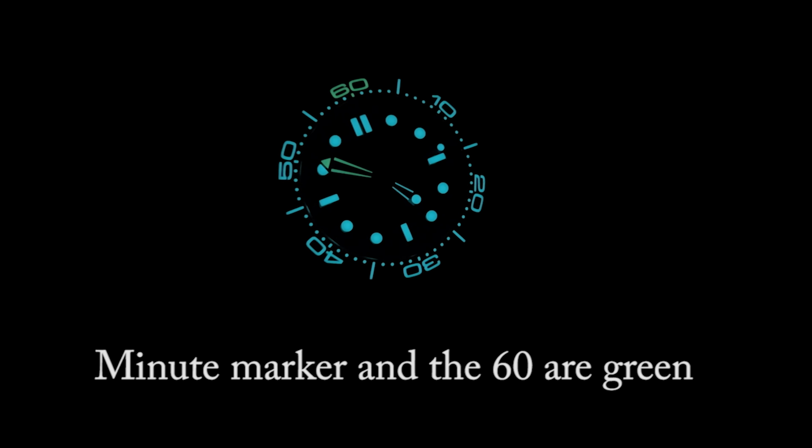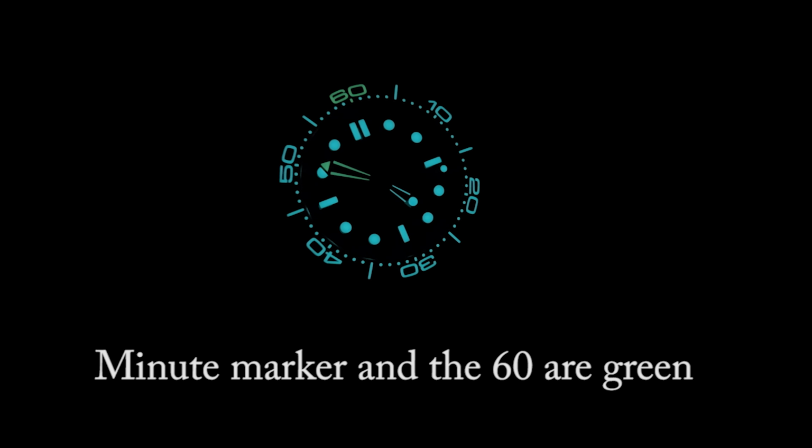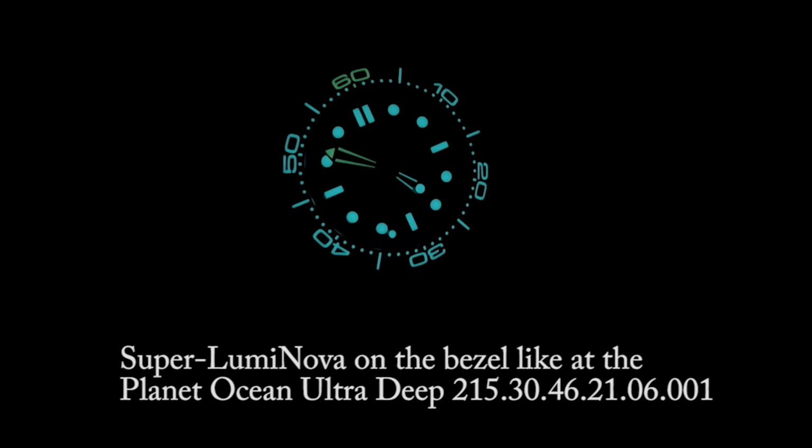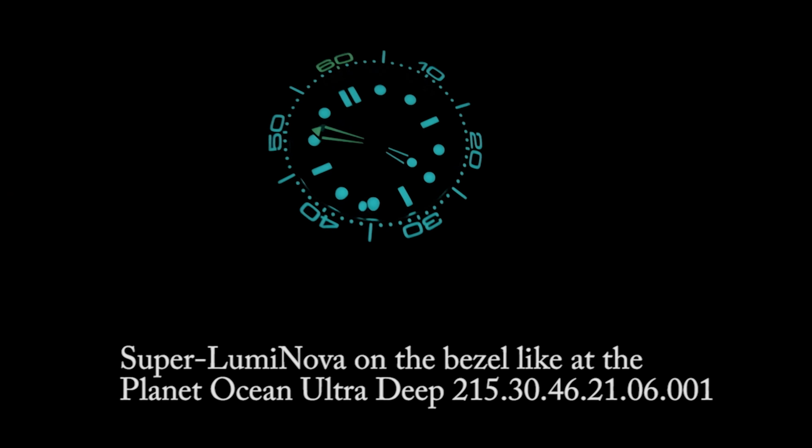And the lume is absolutely stunning on this watch. The minute hand is showing us some lovely green color, just like the 60 writings on the bezel. And it has the same Super-LumiNova as at the Planet Ocean. I think it's called Ultra Deep, the orange version. And there you go, we have an egg and we have a lollipop. Lollipop, egg, lollipop, egg. But it's absolutely stunning.